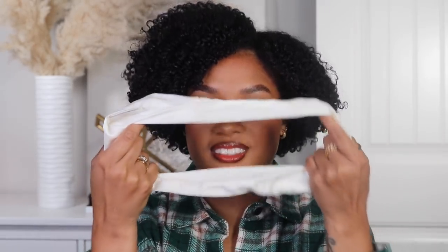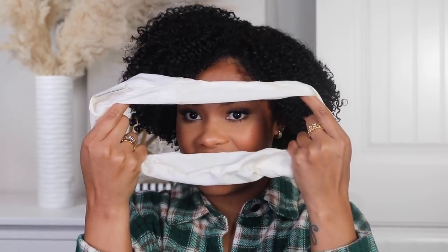First of all, y'all see the stretch on this thing? It's like a really lightweight stretch as well. Everything about this, I love it. The material is silk, so not gonna dry out your hair, not gonna cause any frizz or anything. The stretch, I love how lightweight it is, so it's not gonna indent your hair too much.